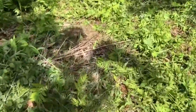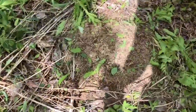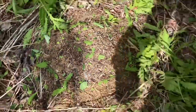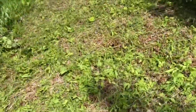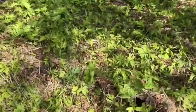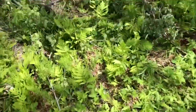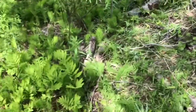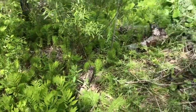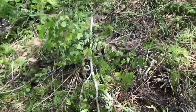Oh, here's a bunch of ants. See? A bunch of ants. You can't see them, but that's what that is. Big black ants. At least they're not the red ones, right? And with all this wood down, it's what they're eating probably. Oh, get out of my hair. Fucking bug.